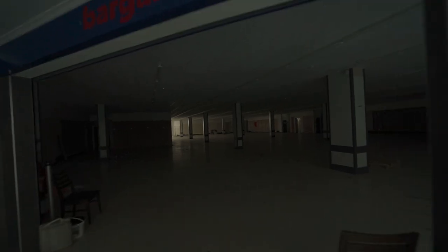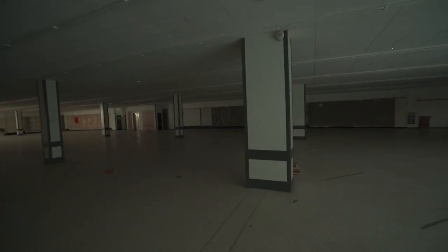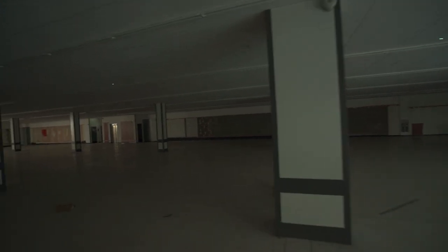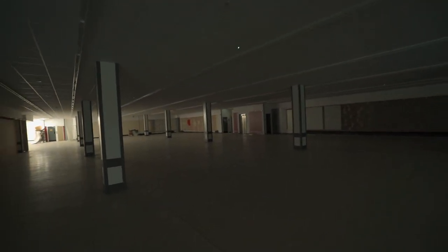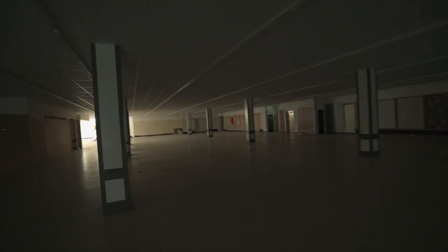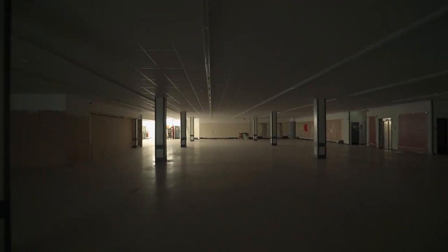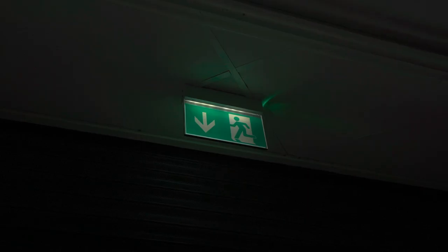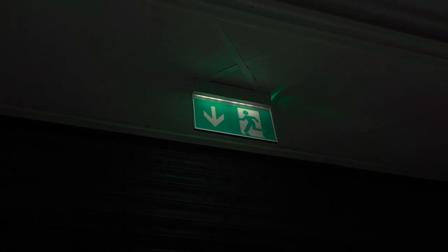Some bigger brands down here. Tell by the size of the shop. But absolutely nothing remains. Besides the odd light on in weird places usually. It's eerily quiet in here.